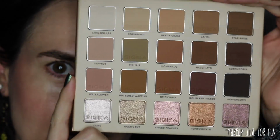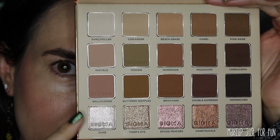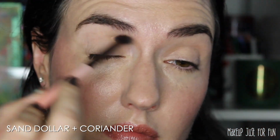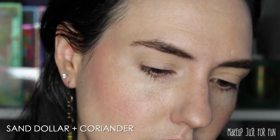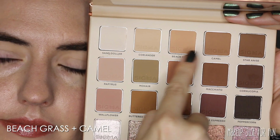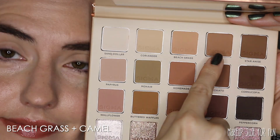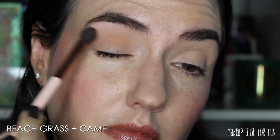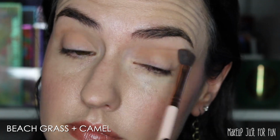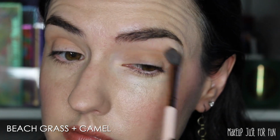Now, let's use this Sigma palette. I do wish I had some more shimmers to choose from because I'm a shimmery lids girl, but I'll be all right. I'll make it. I'm going to mix these two together to set my lids first. I ended up focusing on the matte shades in the top row for today's look. I was definitely going for something softer and also just quick and easy since I was on my way out the door. But I like mixing, blending, and layering my mattes for a really smooth look.